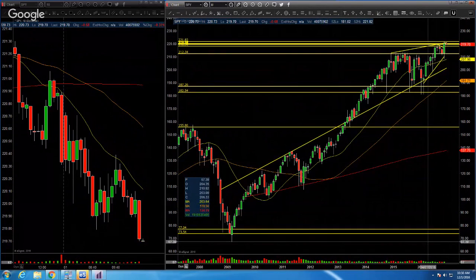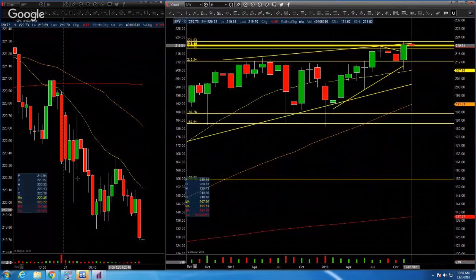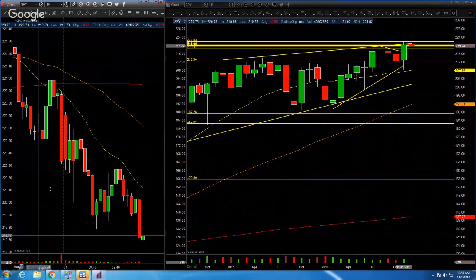That's oversold. Right now, we're running into this upper trend line here, and that's what's holding this thing down. Ooh, SPY's coming in again, guys. This is a 10-minute chart over here. Starting to come in a little more. That comes in, everything's going down, guys. I don't care what it is. So just beware.